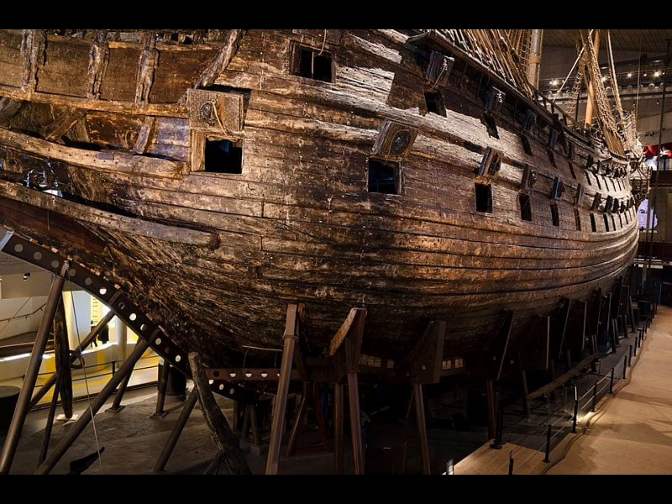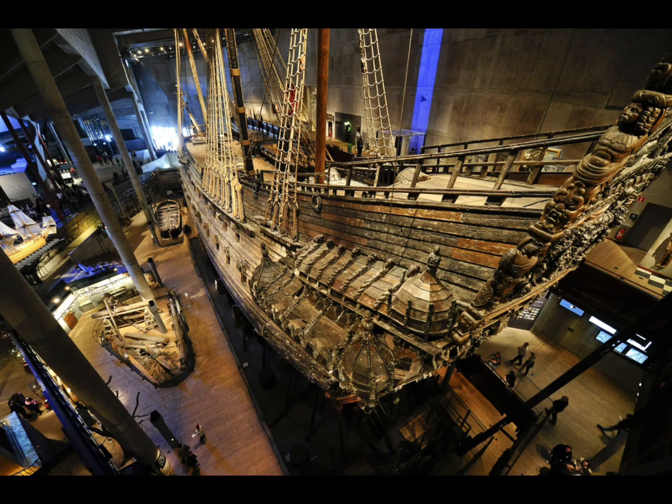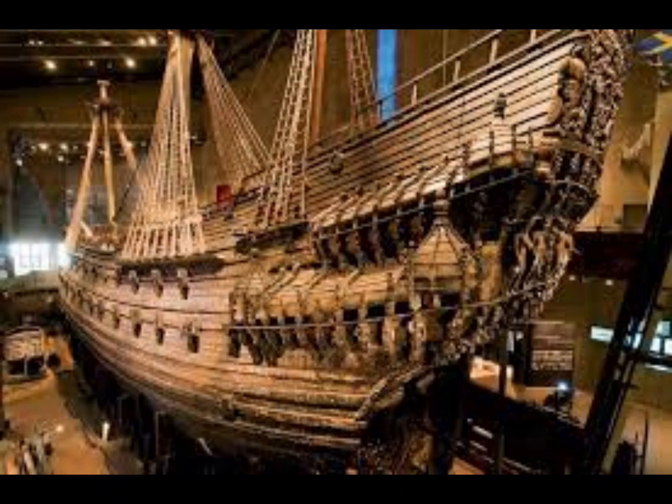She was lost to history until she was discovered again in the late 1950s in a busy shipping area in Stockholm harbor. This was after the majority of her priceless bronze cannons were recovered in the 17th century. The ship's hull was virtually intact when it was recovered in 1961.